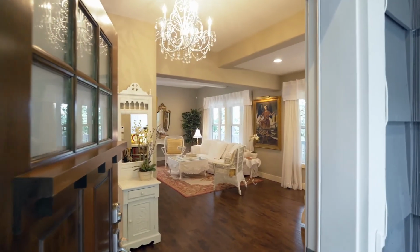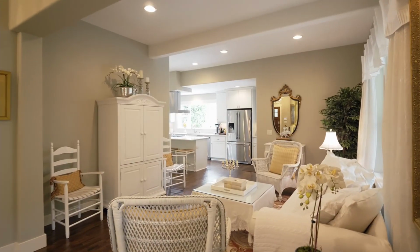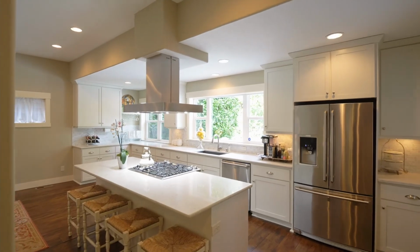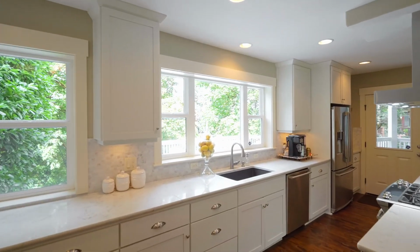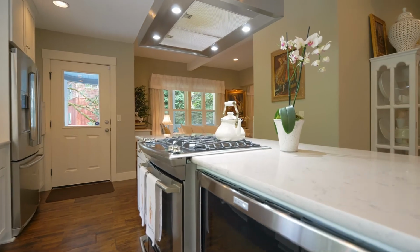High ceilings and wide plank hardwood floors frame the elegant interior, beautifully designed with gracious living spaces throughout. The kitchen is ready for the chef with a huge cooktop island, stainless appliances, abundant storage, and a 5-burner gas range.